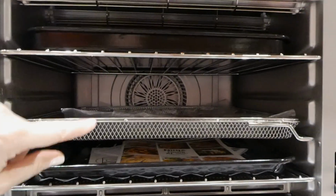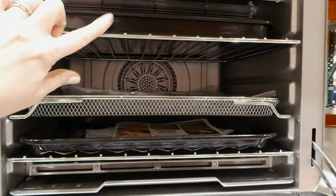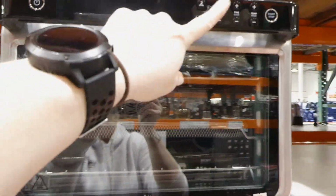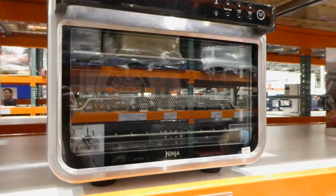And you can see it comes with quite a few different little trays. They give you an air fryer tray. I think it shows you can do like 2 pizzas at the same time. So you can do quite a bit. And then you've got your buttons up top.